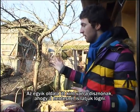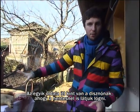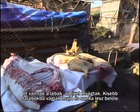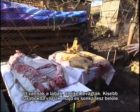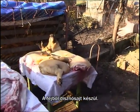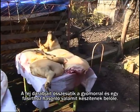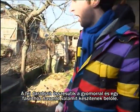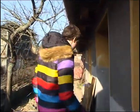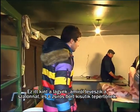So what we have here waiting outside is one side of the pig, much as the ones you see hanging in the butchers. Here we've got the legs, each have been cut off. They're going to be chopped up into smaller pieces, turned into hams. The head will be used to make something called disznósajt, which is, I guess the English equivalent is head cheese, where bits of the head will be mixed up with the stomach and baked into a meatloaf type thing. In here is the meat being prepared.